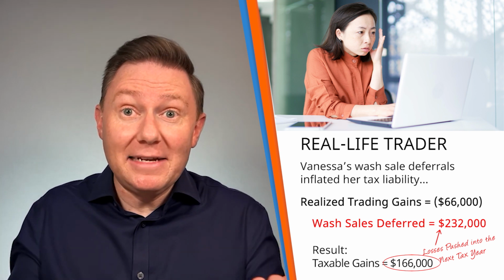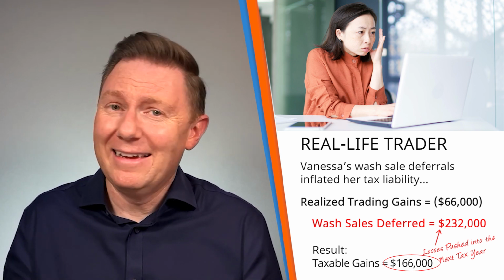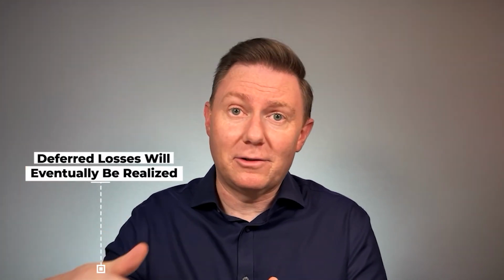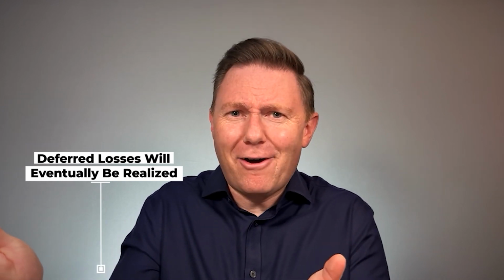We call this upside down because she's having to pay taxes even though she lost money, and that's not cool. Even traders who have a net profit for the year may find wash sale deferrals inflate the taxable gain, making them pay more in taxes. Granted, in this situation, the deferred losses will eventually be realized when the positions are closed out in the future. But who wants to pay taxes on money they didn't make?